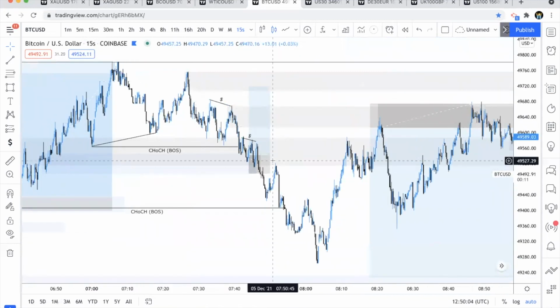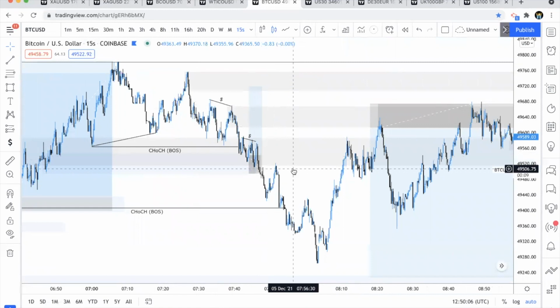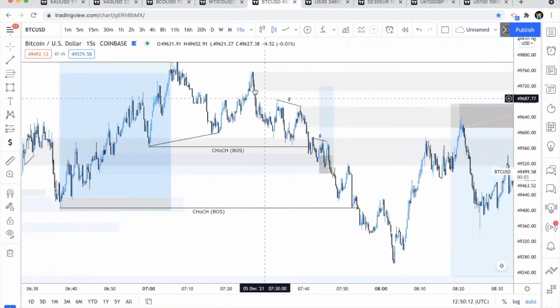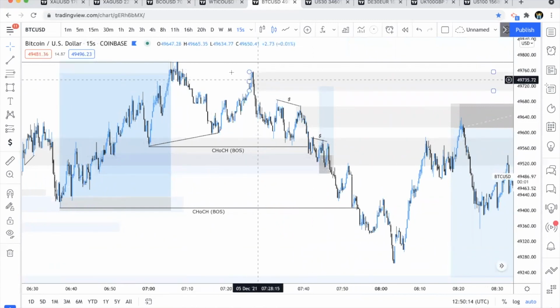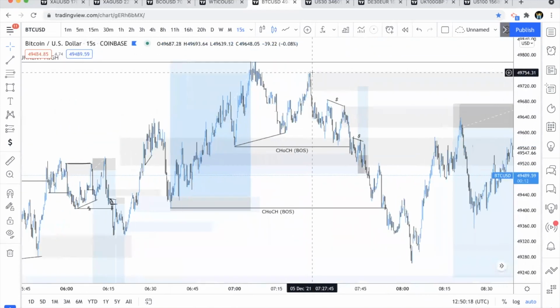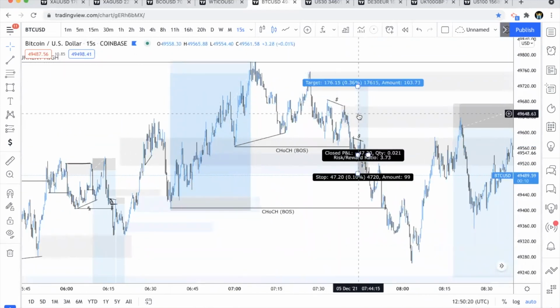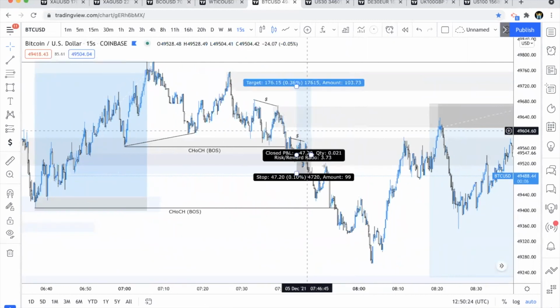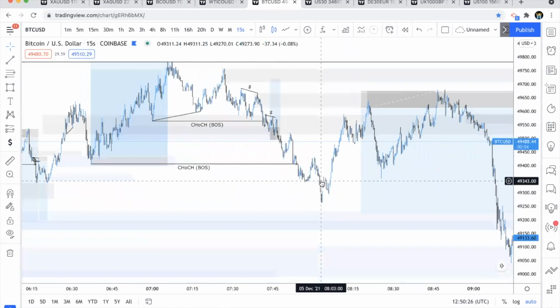I didn't take a buy here. I was kind of looking to take a buy for whatever reason, but then I noticed, oh wait, I shouldn't be taking a buy because we have a low and a high here, a low and a high. Price rejected here, and it rejected here. It rejected this high as well. So why should I be looking for buys here? It didn't make any sense to me, so I didn't take it and let the whole thing go through.